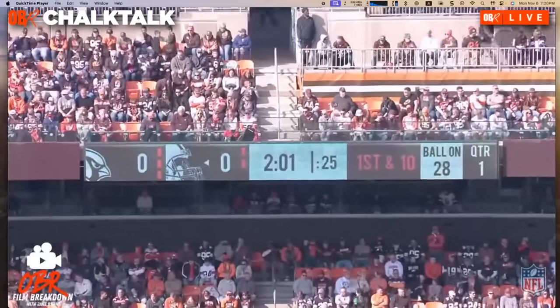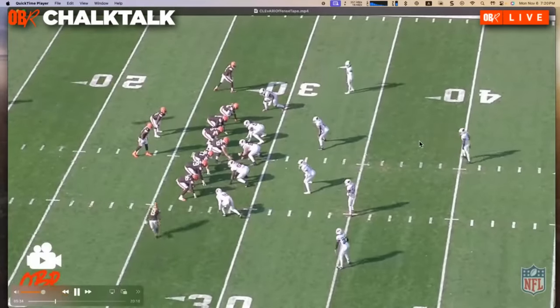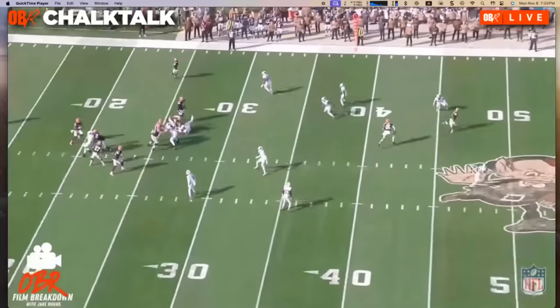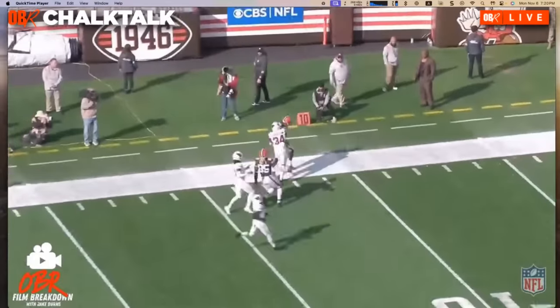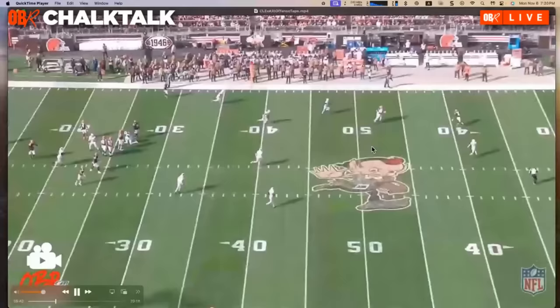Now, first and 10 on the 28. I think that this is the very next possession out, very first set of plays after that. This is a big hit. This is a good job. Right, big play down the left side. I think this is the moment everybody decided, oh, okay, he can still make some of those downfield throws, right?